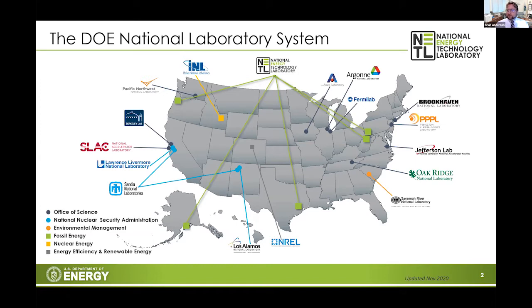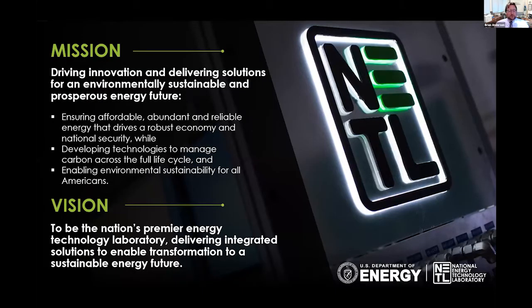We are the Fossil Energy Laboratory. We've been stewarded by the Office of Fossil Energy for the last 22 years, and have a history that dates over 111 years, particularly at the Pittsburgh site, in doing fossil energy research. So where do we stand as the fossil laboratory in terms of how we can decarbonize? Our mission is how we drive innovation. We deliver solutions for an environmentally sustainable and prosperous energy future.